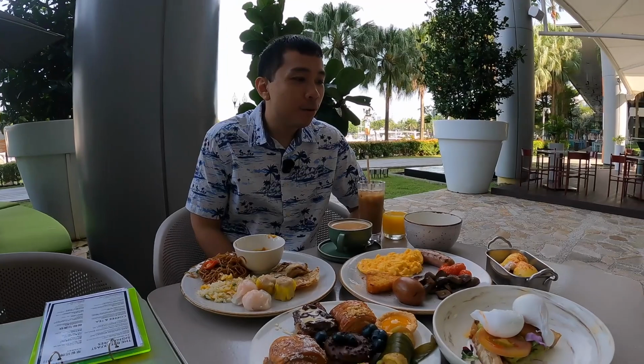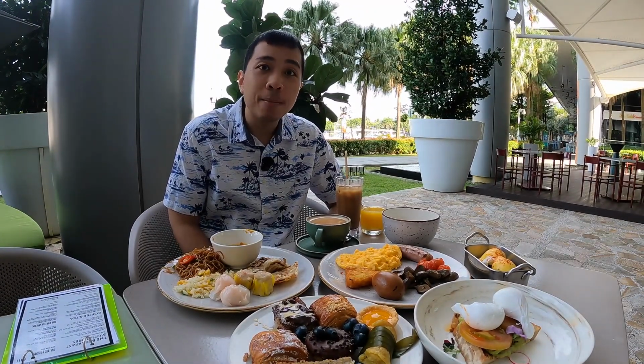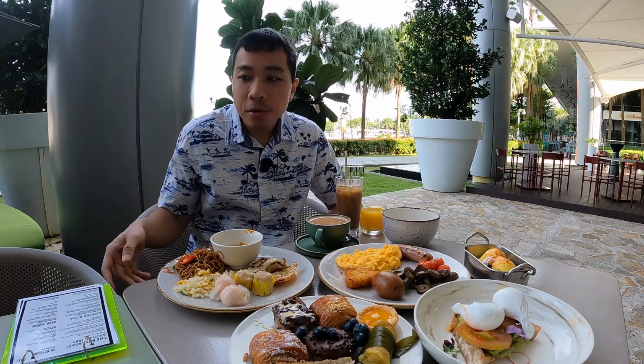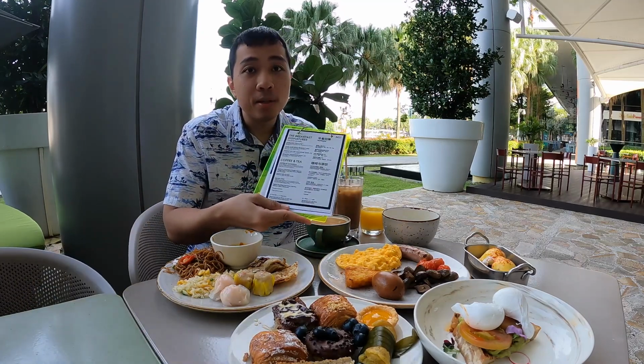Right, good morning. So we're now having breakfast here at W Singapore Sentosa Cove. This is the kitchen table where we had dinner last night. So this is the breakfast service. Basically when you sit down, they ask what kind of beverage we want. And there is also a menu that has some made to order items, which we'll go through some of them.